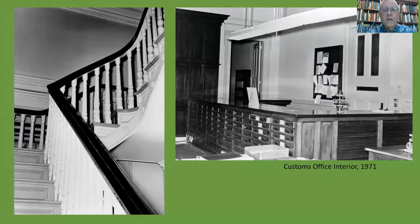That year, I actually saw this counter in this location. Some of the records of the office came to the Maine Maritime Museum. Most of the records went to the National Archives, or probably had gone long before '73.